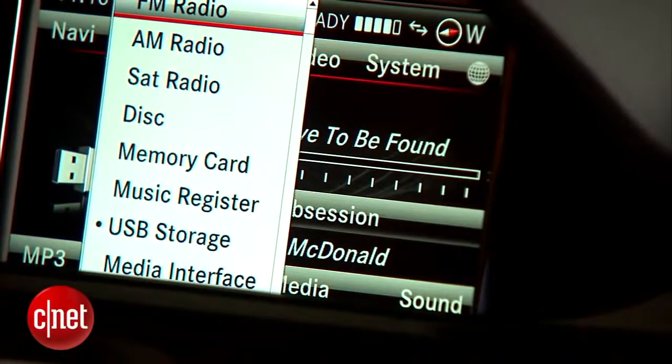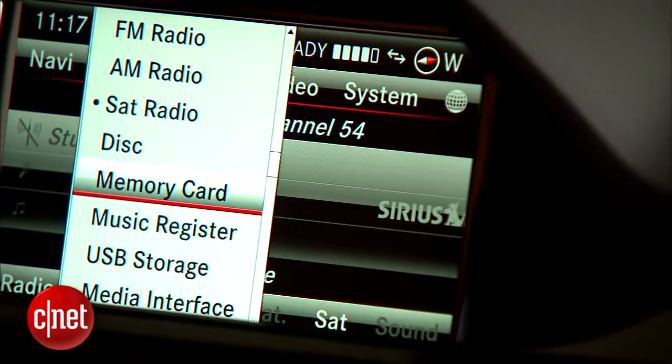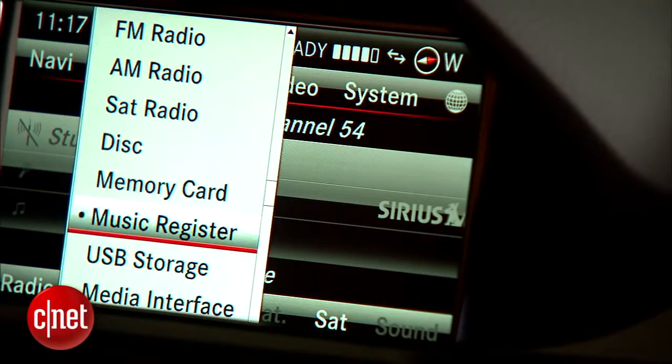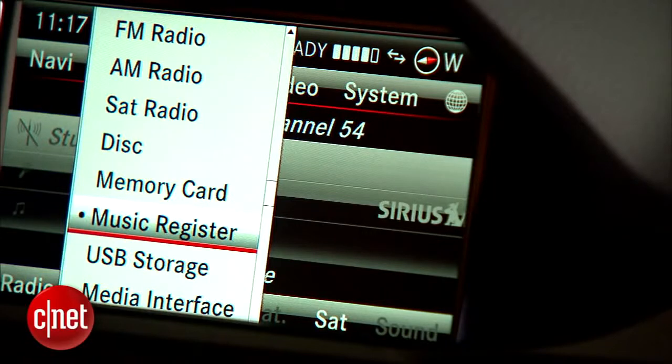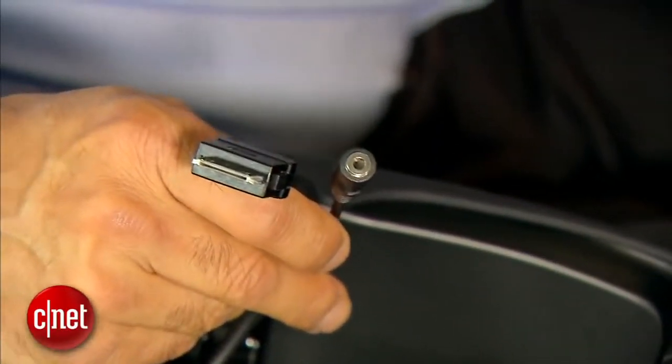Oh. So let's go to media now. Lots of sources, AM and FM with HD radio, satellite radio. Again, that's optional, by the way. Disc, DVD is optional. Music register is a 10 gig hard drive. Not interested, but you can get it if you want. There's USB, which comes base, but then there's also media interface, which comes optional, which is another way to hook up your iPod. And the auxiliary jack, the good old female auxiliary, lives in here as well.